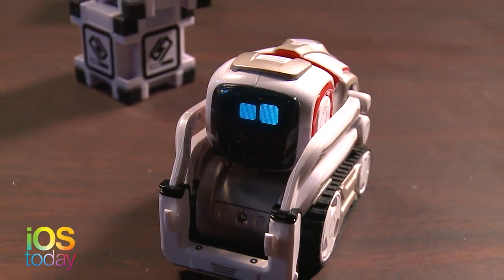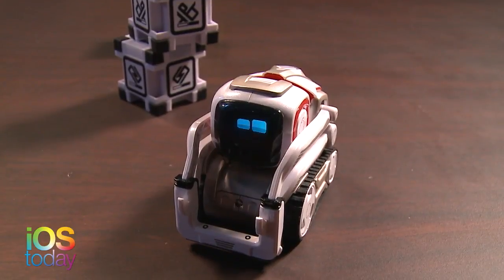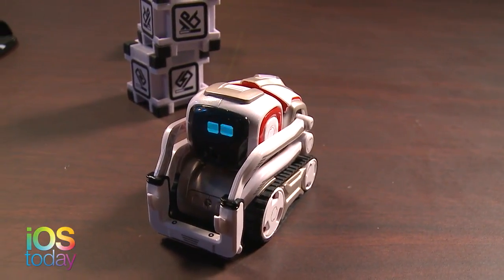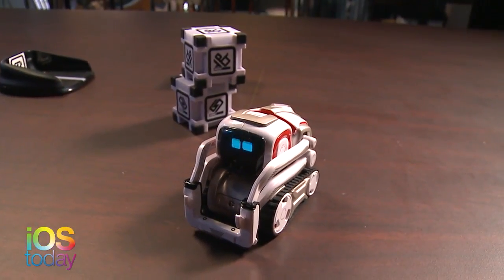I could see a school buying this and using it as a part of their programming curriculum, that kind of thing. That's pretty cool. Yeah, I like him. And everybody I've showed him to falls in love a little bit. He does have personality. He does, in an interesting way. Cozmo, from Anki.